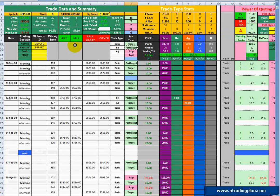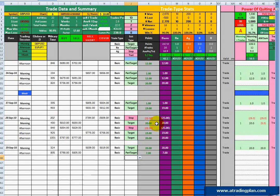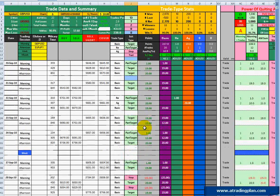Okay, now we're looking at from 20th September to the 29th of September. Here's our trades. See some nice hefty losers right here. Ouch. Anyway, what do we have here? Stop that from doing that. I don't like when it does that. So what do we have here?